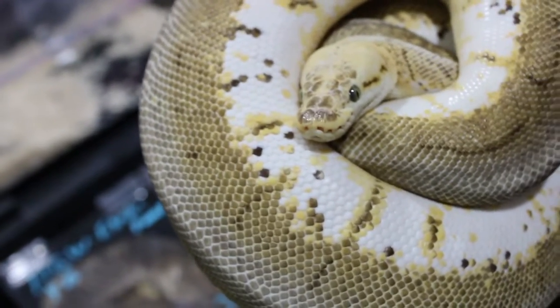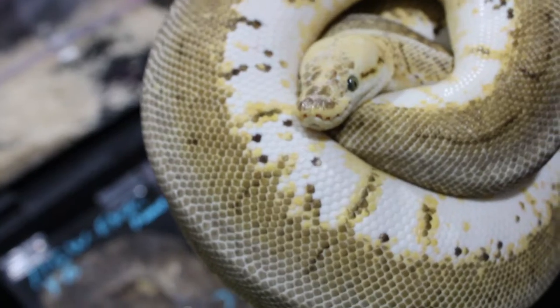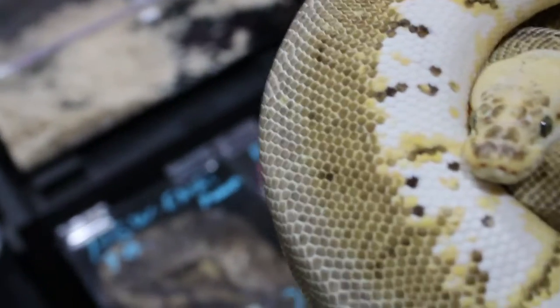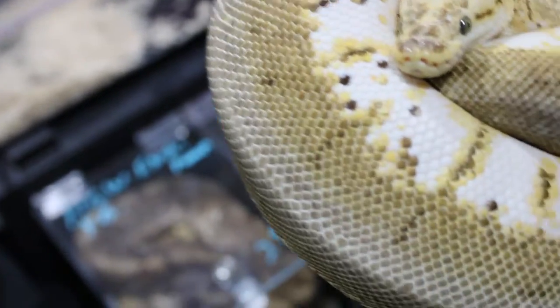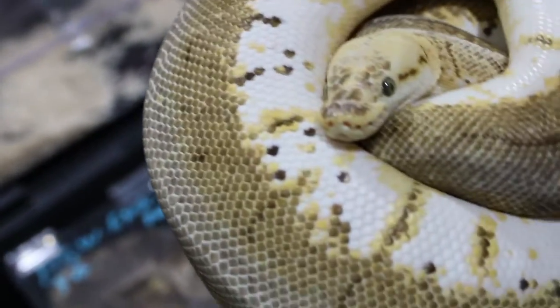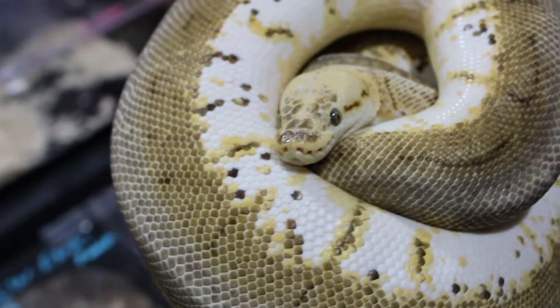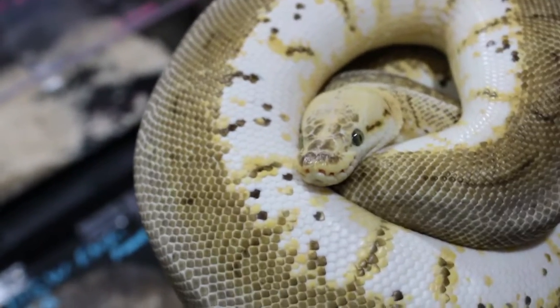The spinner was produced by BHB and Brian Barczyk, which are these patterns here. Then you've got pastel, which is a brightening gene, and have a look at the belly. This thing is incredible. I love pastel. It's produced by Greg Graziani from the hit show Python Hunters. I don't know if you guys ever watched that show, but I love it.